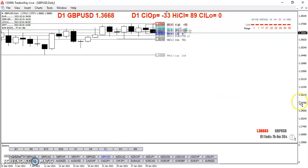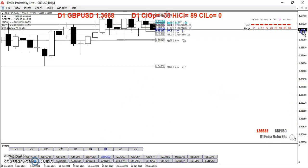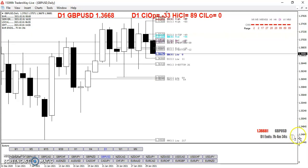So now if we drop down to the daily chart, this is where things really get interesting, because we're in that lower wick zone of the last 1, 2, 3, 4, 5, 6 candles on the daily chart.